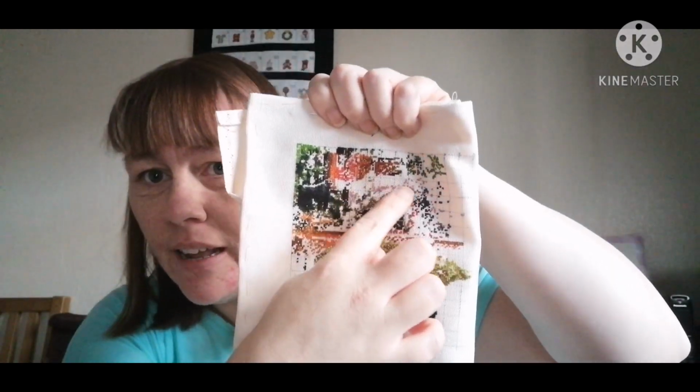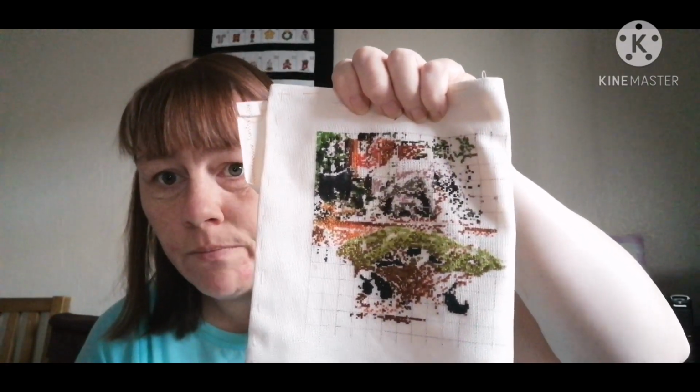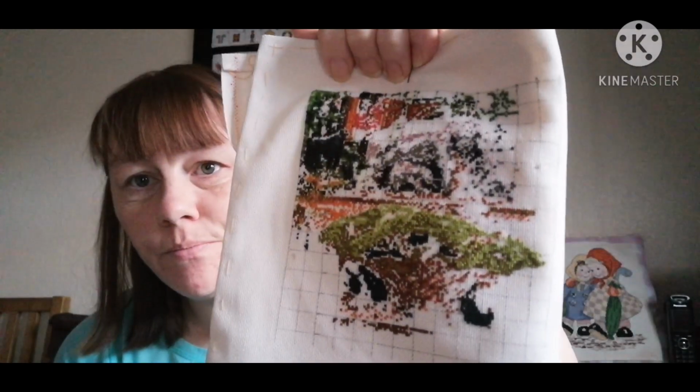Anyway, this is an elephant here. And she's coming along as well. This is 25 count cream haed, I think. 1/1 full cross. Put my pin back in before I lose it. Keep losing my pins. That's that one.